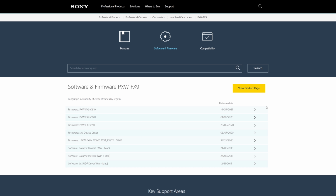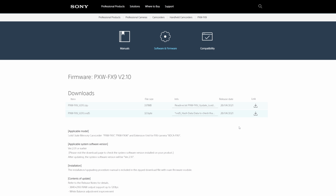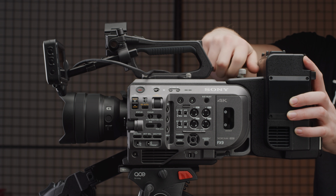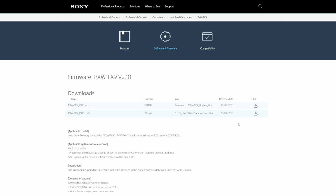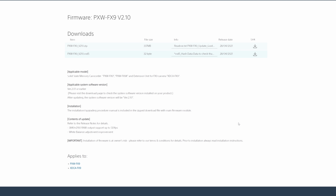Firmware version 2.1 is now available for the FX9, and this introduces the ability to output UHD up to 120 frames per second with the XCA to Atomos's upcoming Ninja 5 Plus Pro kit. It also includes a tweak to the way white balance is handled, which should improve the presets on the FX9. It's available to download now via Sony's website.